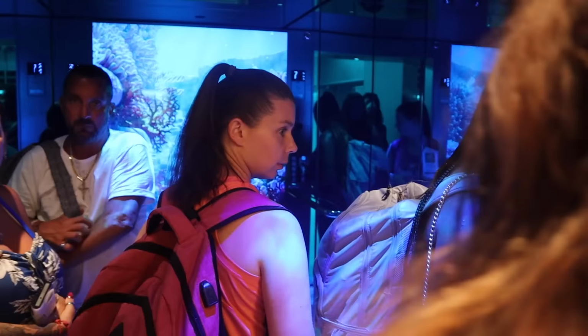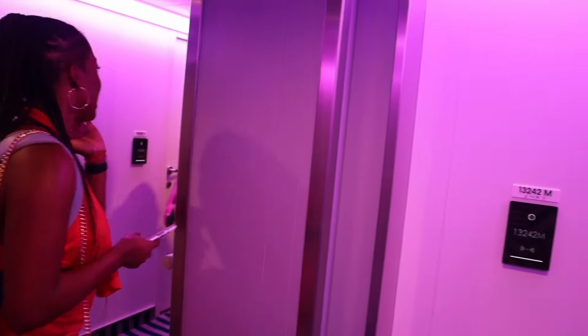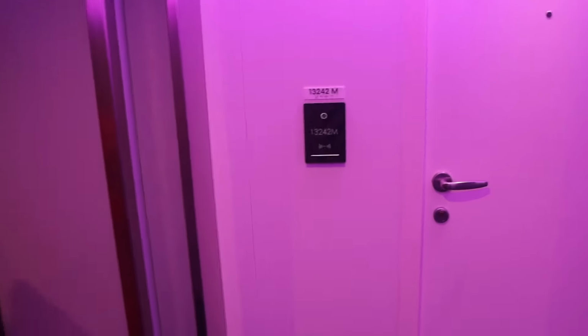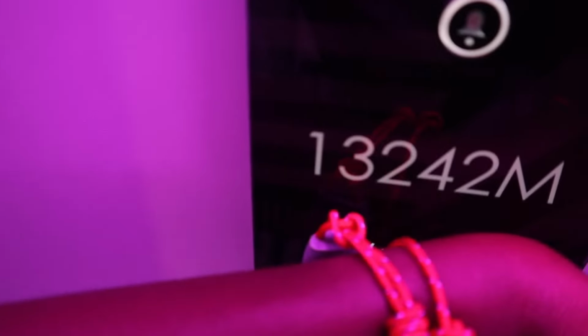Oh, this cute elevator. It's very cute. It's like interior, inside. Like inside, inside. Like, damn. We inside this. All right, well, let's do it. Do I do this? Yes.